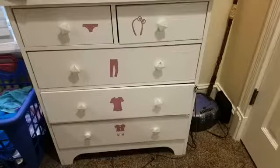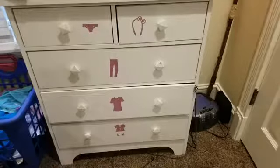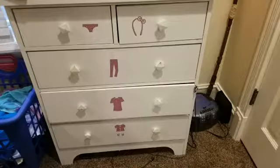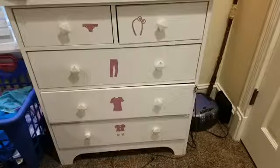So there's a drawer for underwear and pants and shirts and jammies. And then there's also one for headbands in our house. They're really, really easy to make. If you want to make them, I linked to my tutorial on how to make them. You could probably even cut them out of just paper and then Mod Podge them onto a dresser if you wanted to.